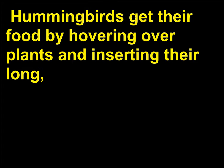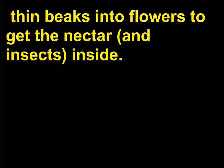Hummingbirds get their food by hovering over plants and inserting their long, thin beaks into flowers to get the nectar and insects inside. Some can hover for close to an hour at a time.